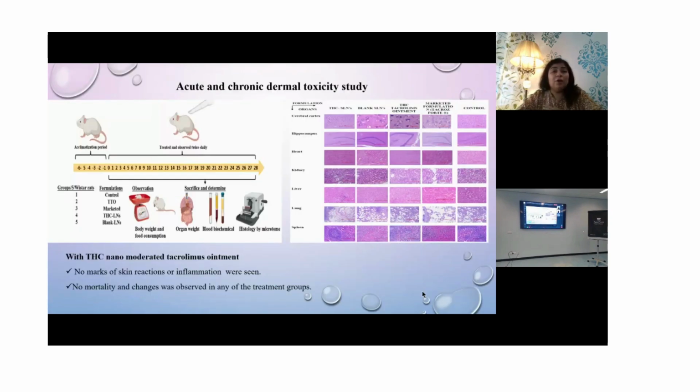Coming to the acute and chronic dermal toxicity studies. When we talk about any novel molecule, about nanotechnology, anything which we plan to commercialize needs to be tested preclinically and thoroughly. So, in accordance with the OECD guidelines, we performed the acute and chronic dermal toxicity study, wherein we could see that in this 28 days toxicity study, there was no change per se in any of the organs where we tested the THC SLNs in the ointment form or in the nanoparticulate form.